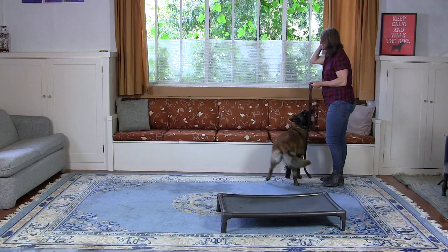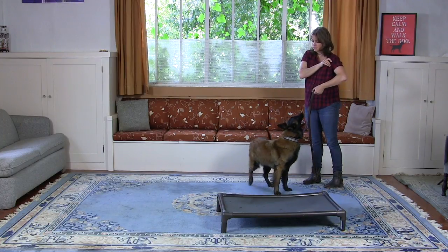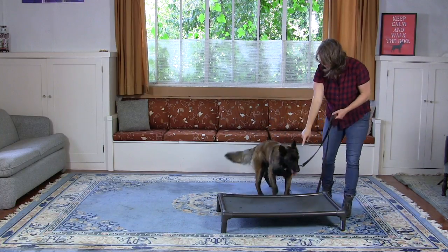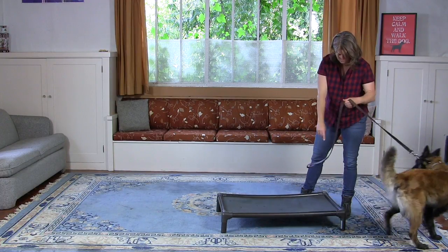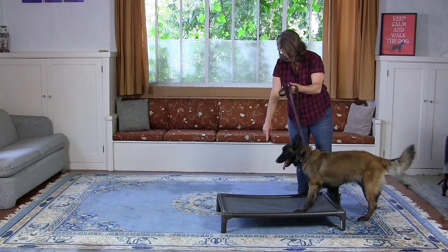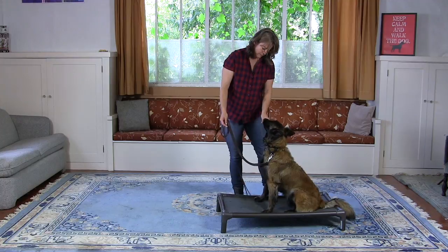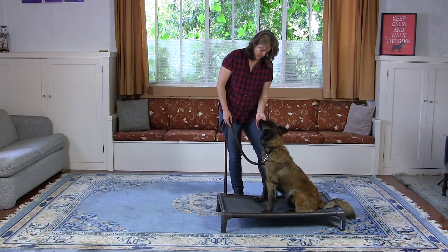There you go. This one's funny. This is a difficult concept for her. It's usually not so difficult. Bed. And she's a smart girl. We know it. Good girl. Come on, all the way on. Oh, nope, not all the way off. Bed. Good. Good. There you go. Girl. Free.